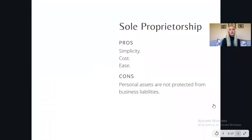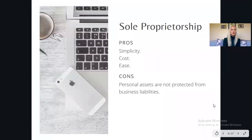So first, we're going to talk about a sole proprietorship. There are some pros and cons to each business structure. A sole proprietorship is an automatic form of business. So if you start selling your services or your goods and you haven't done anything to register your business, you are automatically a sole proprietor.